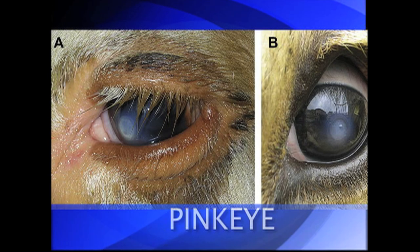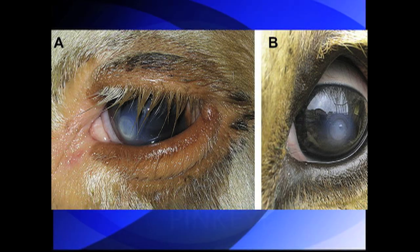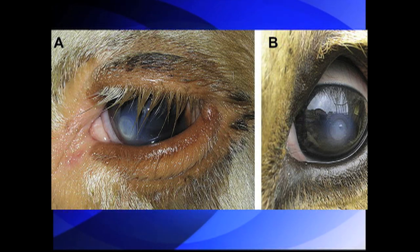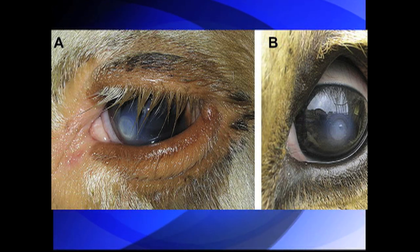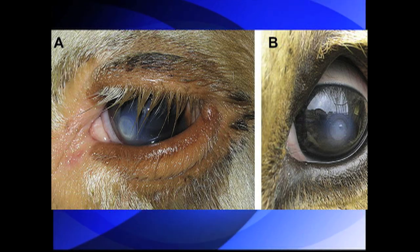Pink eye is caused by the bacteria Moraxella bovis. This bacteria is covered with hair-like structures it uses to attach to the cornea or clear portion of the eye. Once attached, it releases a toxin that kills cells on the surface of the cornea. Early detection and prompt effective treatment are essential to reducing spread and limiting damage to the eye.